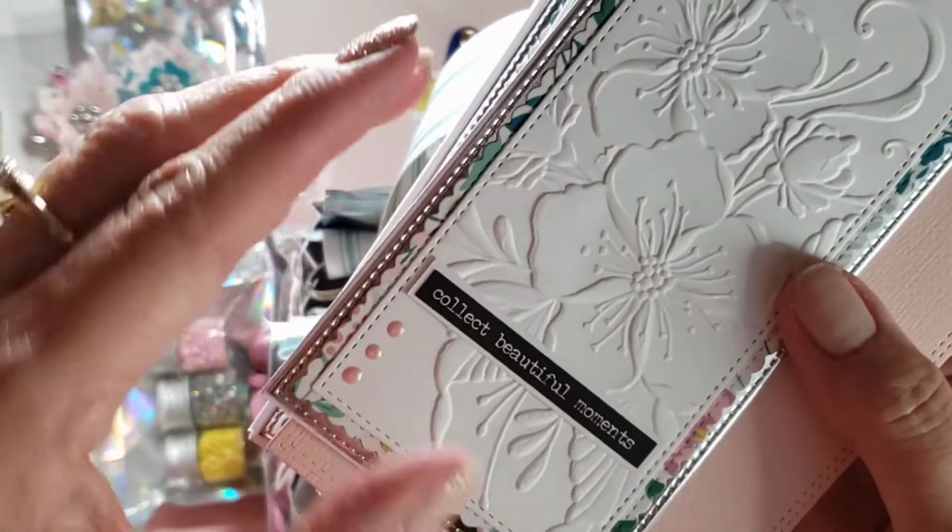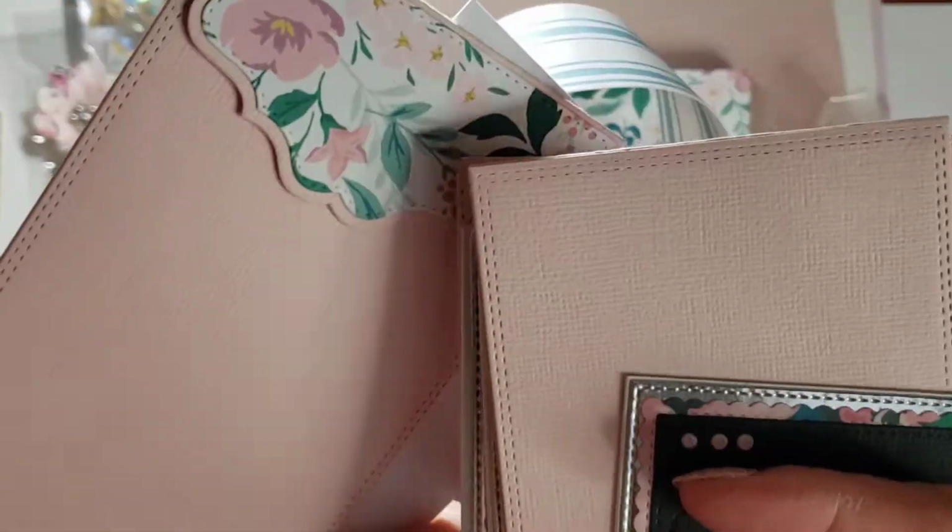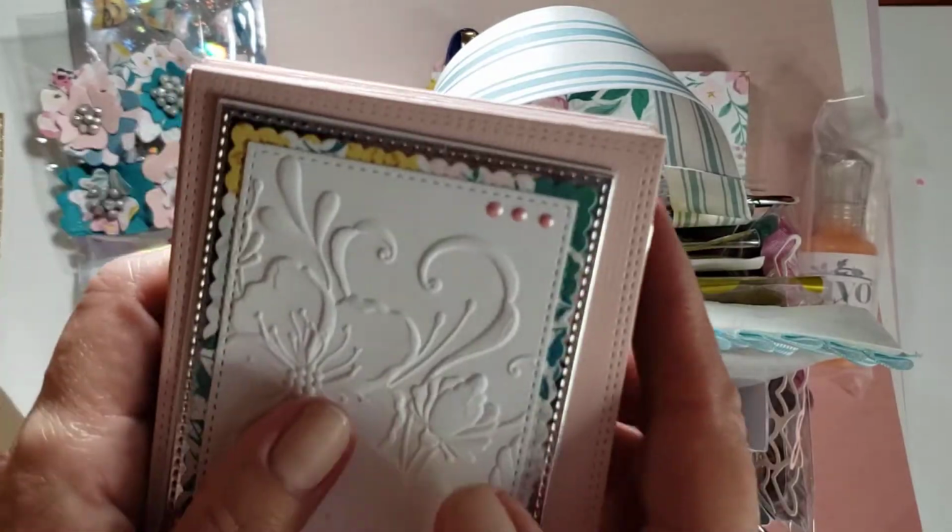Oh, this. I'm pretty. No, they're not. Okay. And this one says, collect beautiful moments. Yes. So pretty, so pretty. Love that one too. Oh my gosh. Thank you so much, LaSonya.